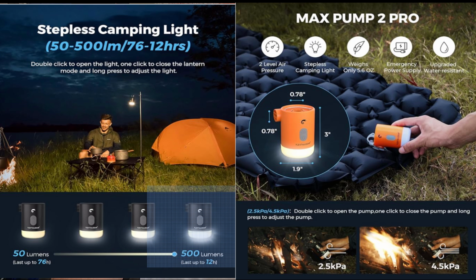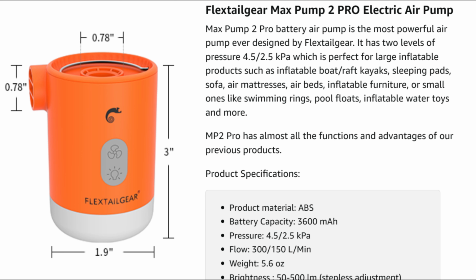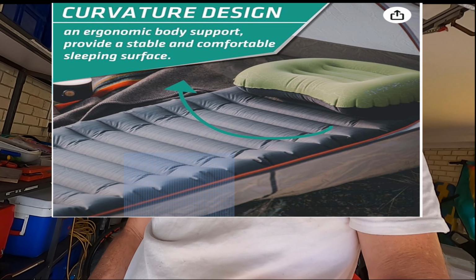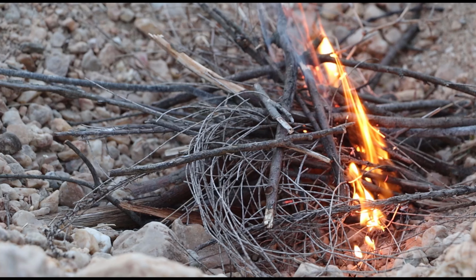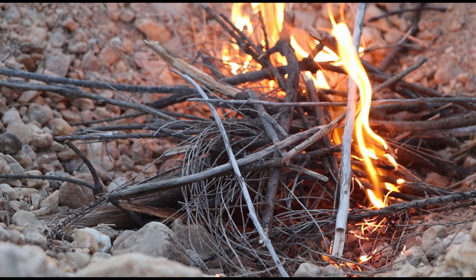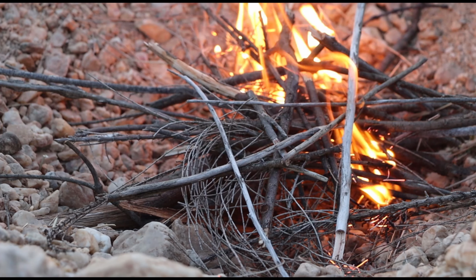I could put that on my bike or whatever, but they claim to get 76 hours on the lowest setting, which is 50 lumens, but yeah, we'll see about that. That sounds an awful long time. And 12 hours on the highest setting, which is 500 lumens. We'll have to see with that bit, but it definitely has a light, and I know it'll work, but whether you get those time frames. But the main thing is, I've got it to pump up the bed. Might even be able to use it to fan the fire a bit too. So it could be multifunctional, which is what you want with motorbike camping gear.